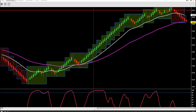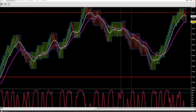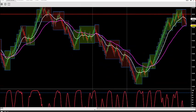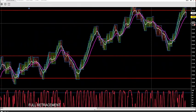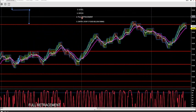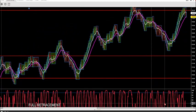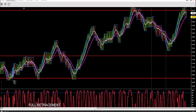Number one, I want to find the trend, right? Let's bring these over real quick. Sure, we got this down. Look at these again. Muscle memory: trend, level, speed, full retracement, entry. Let's go over it. Here we go.